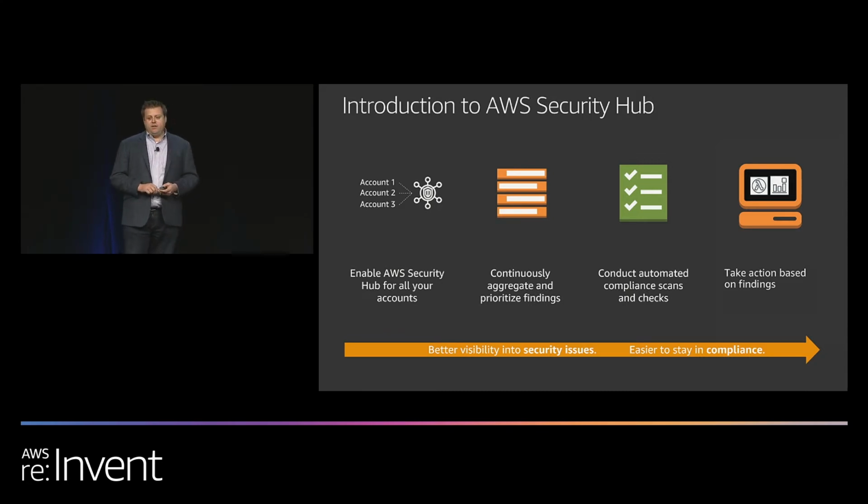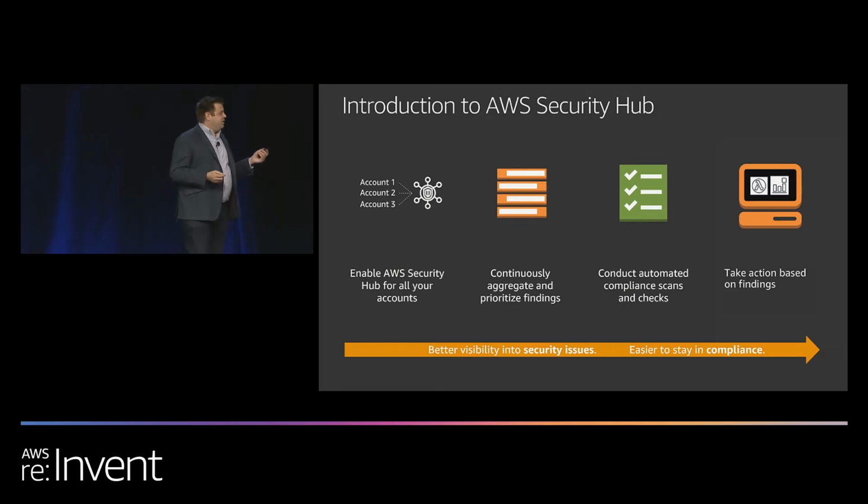So we have 37 third-party partner tools that are present within Security Hub, and they all can send events directly to Security Hub in a common format. So one of the things that we created was what's called the Amazon Security Finding Format. It's documented on our website, it's open to anyone, and it allows those vendors to take the finding that they would normally emit, translate it into our common format, and then send it to us for aggregation amongst all of the other findings that come from our services.